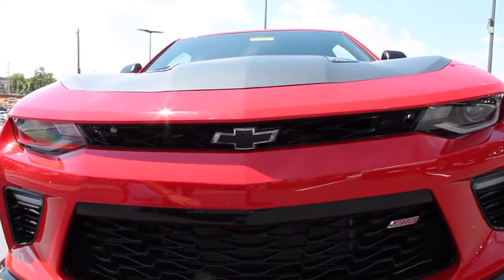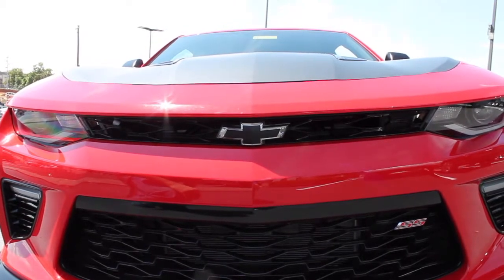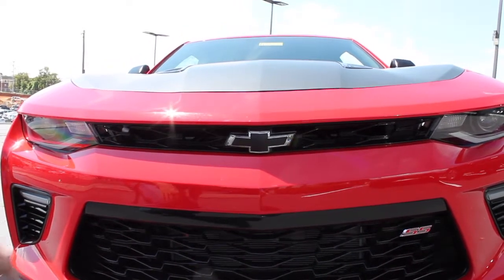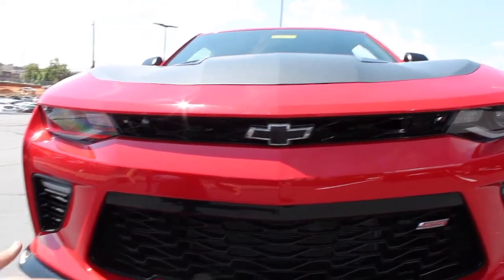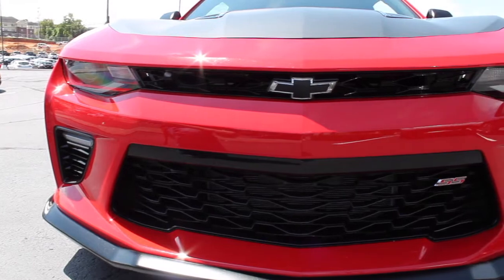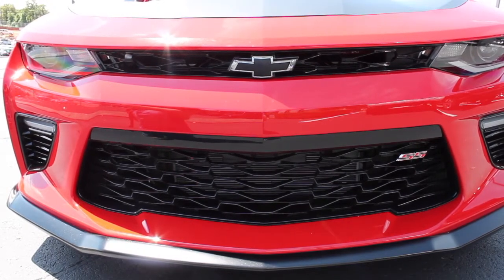So up here in the front of the 1LE, we have the optioned illuminated black bow tie, which you can't see too well right now because it is during the day. But when you have your daytimes on or your headlights, that bow tie will illuminate around. The black bow tie looks very good at night overall. And over here we have the super aggressive front end with the red and black matching very well with the front splitter, the grille, the inserts with the fog lights and the satin black hood.